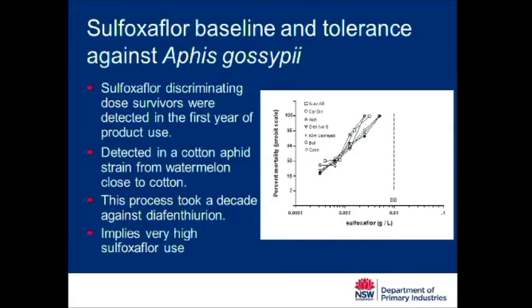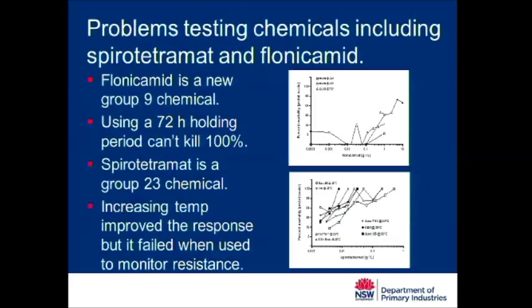So sulfoxaflor, here's my baseline data for sulfoxaflor. This is baseline data, and you look on the left-hand side, the squares in the middle are my susceptible strain. To the left of the squares is my least tolerant strain. To the right is more tolerant. I've got a good discriminating dose. However, despite that, we're still getting sulfoxaflor survivors in the first year of the chemical use, which means that sulfoxaflor is being overused, and because of that, I reckon we're going to get resistance problems.